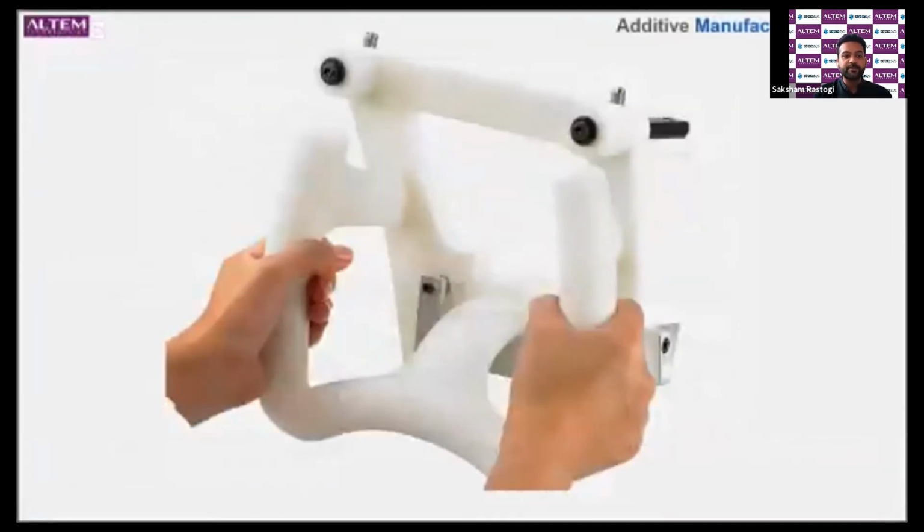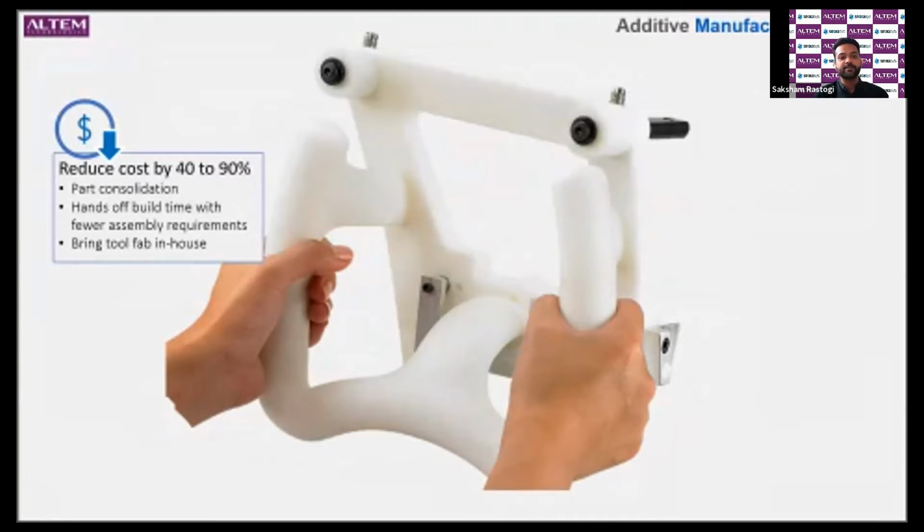So by using additive manufacturing, you can reduce the cost of manufacturing compared to the conventional methods by 40 to 90%, where you can make the complete part into one assembly, which reduces your part consolidation time or assembly times. And also it brings your in-house capability to fulfill these requirements.